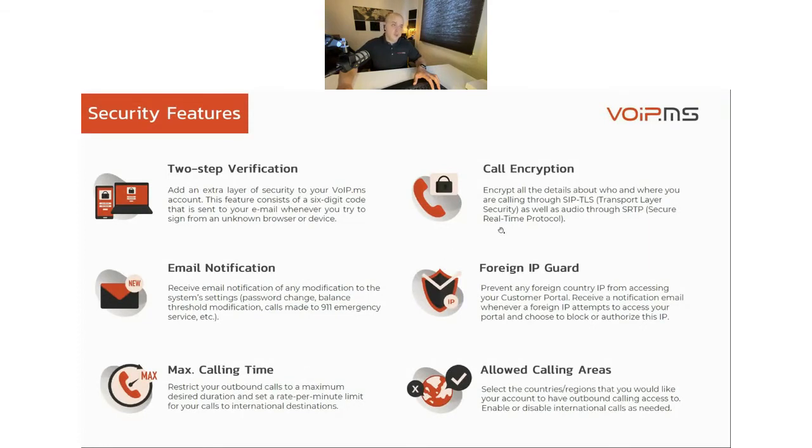We offer call encryption with SIP TLS. We can also block foreign IPs from entering, so IP addresses from foreign countries cannot get into your account. You can decide which set of IPs can access your account, and also the allowed calling areas. So you can decide granularly per country where you can call or not call.